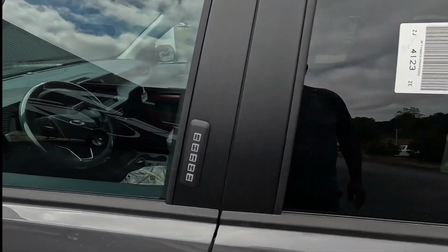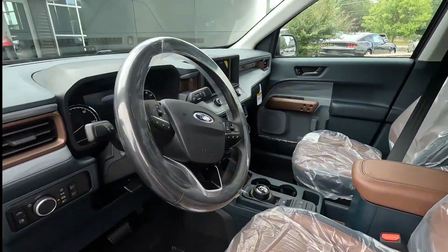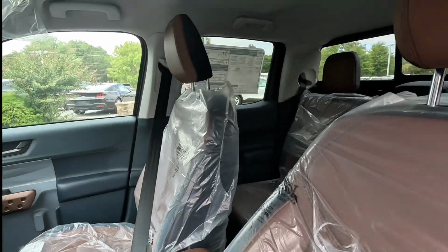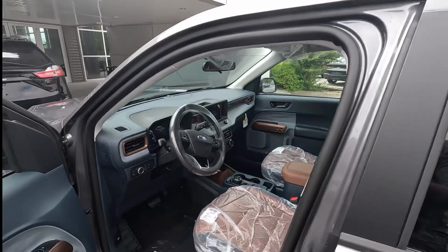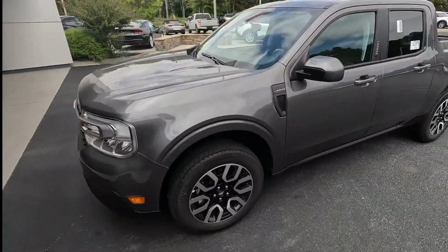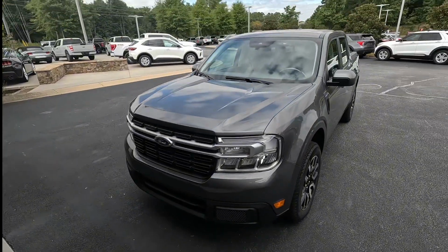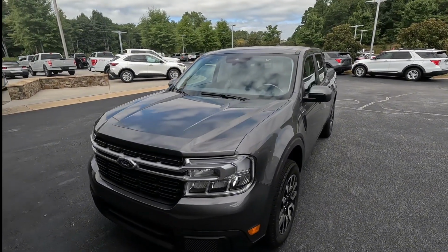Retail, plastic still on the seats. Hey, the door's even open. Wow. Ford, you've done a good job. I can't complain at all. Wow. 373 days. Crazy.